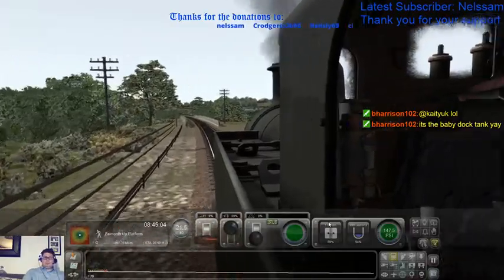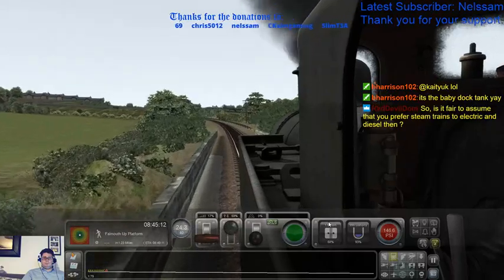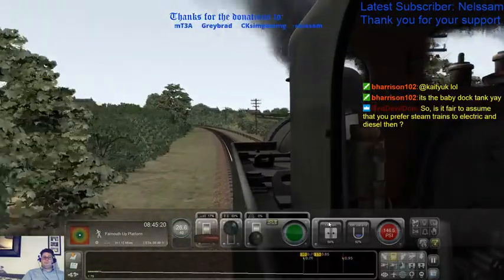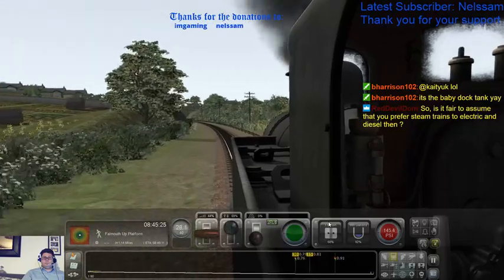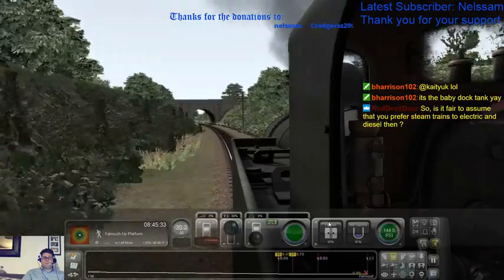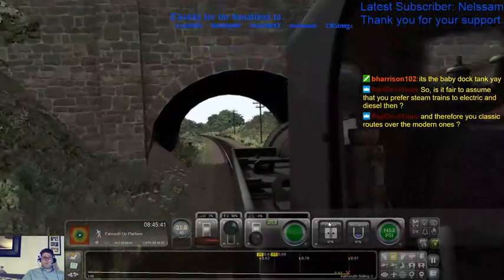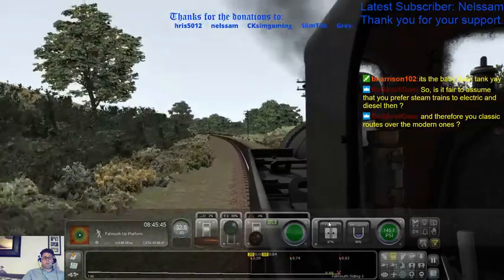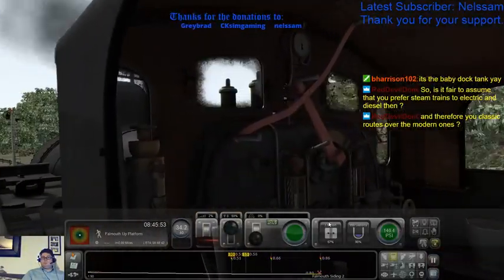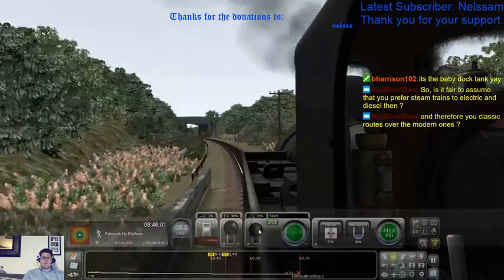The baby dock tank, and this dock tank is going to be used where it should be used. Right, just letting it roll. Right, permanent distant is on, obviously, because it's a permanent distant.